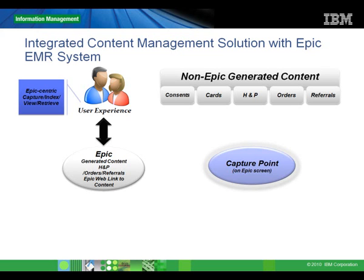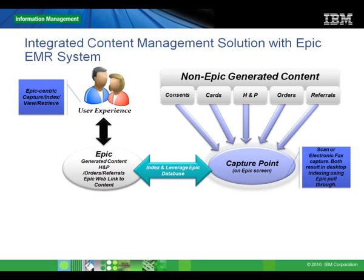ImageSource put a capture button in the Epic interface that when clicked, will automatically launch FileNet Capture or ILINX Capture. The knowledge worker clicks the capture button and the capture software is launched. Once the document is scanned, index values are auto-populated with available metadata from Epic. These index values associated with the images are sent from Epic to the content server.